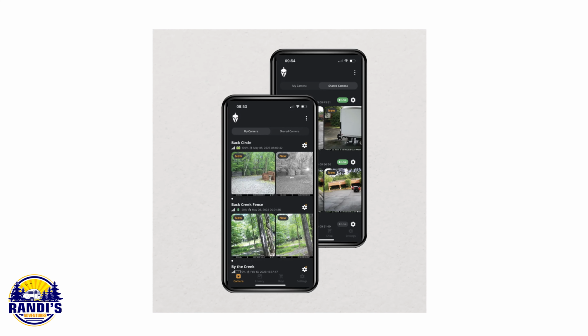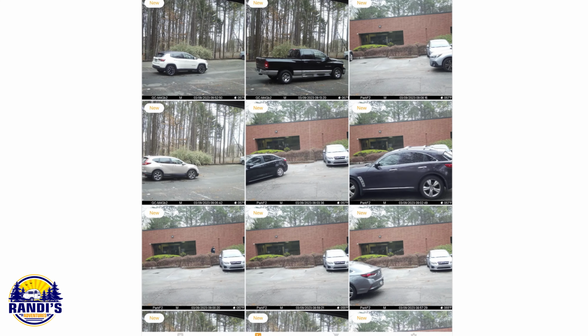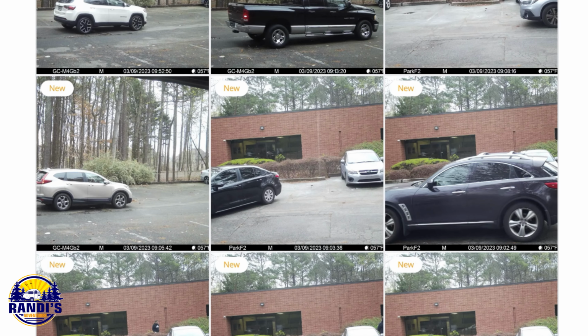But what makes this camera really cool is that they have an app. This app lets you view the camera in real time, so we can keep an eye on our trailers when we're not there. If someone did steal our trailers, it would be really nice to have it all recorded, and we'd have evidence. And I think this would really help the police identify the thieves and track down our trailers.